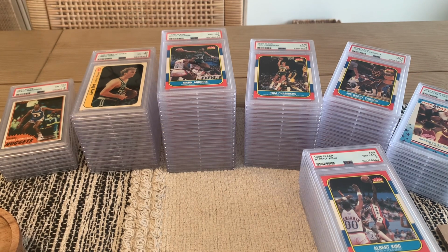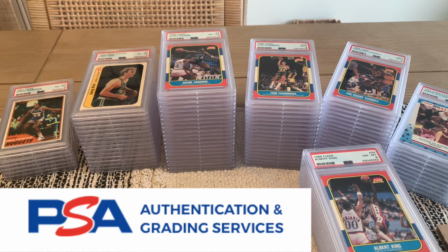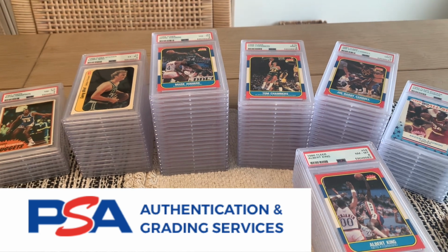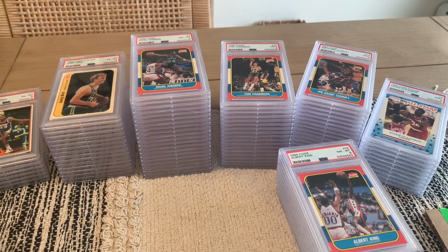I'm gonna call this stuff vintage just to piss off one of the guys who made a comment that he thought my use of vintage as it related to describing 1980s cards was laughable. So that's for him. You know who you are. Although I forget the gentleman who made the comment. So hopefully he's getting a chuckle out of this.